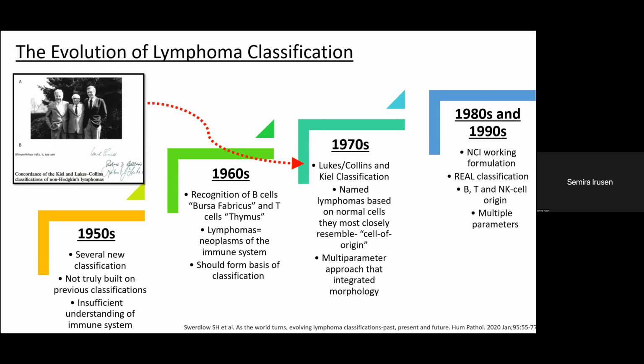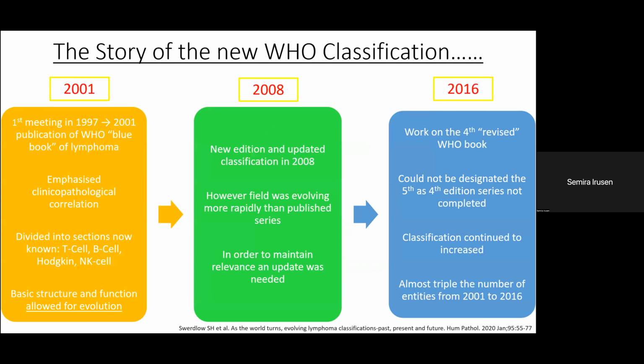If you notice this article, what I'm quoting is actually the main author of the WHO classification. So if anybody has some time, they really should read it. It's a very interesting read from somebody who has the retrospectoscope to look at how these things evolved. In any case, the WHO classification was first published in 2001, but actually arose from a meeting in 1997. So at this point, they'd learned from their past mistakes of different people putting different classifications out.